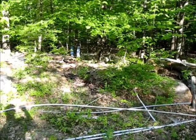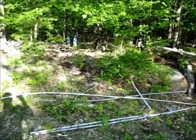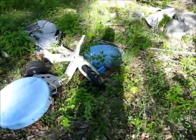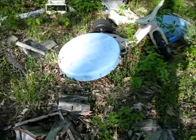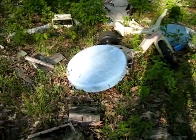I'm not sure what it was exactly, how it was set up, but there's a bunch of black PVC tubing down in there. And there's a bunch of these blue containers. There's a bottom and there's the lid. There's some kind of Navy shipping container. Bunch of round things. There's stacks of them.